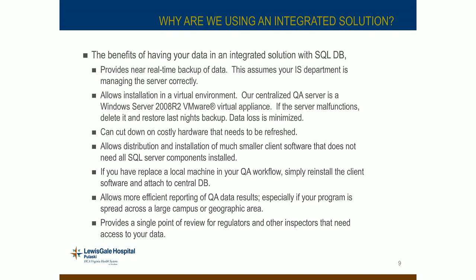What we have with our setup is everything's installed on a virtual environment. The myQA and the SQL server that run both of our departments that we have using this piece of software are installed entirely virtually. And so all of the server stuff exists as a virtual appliance that is on a server somewhere. I have no idea where it is. I think I know, but they don't tell us that. But it centralizes everything in one place.